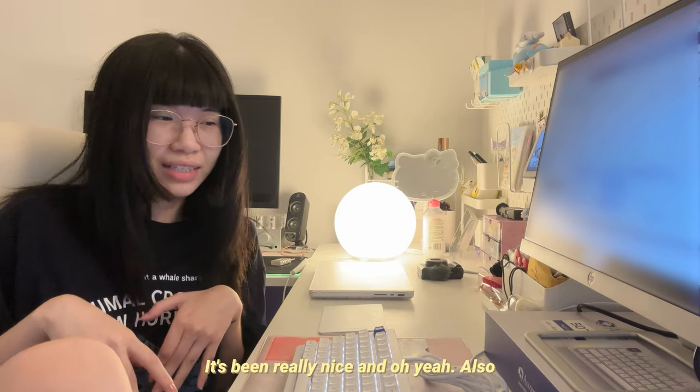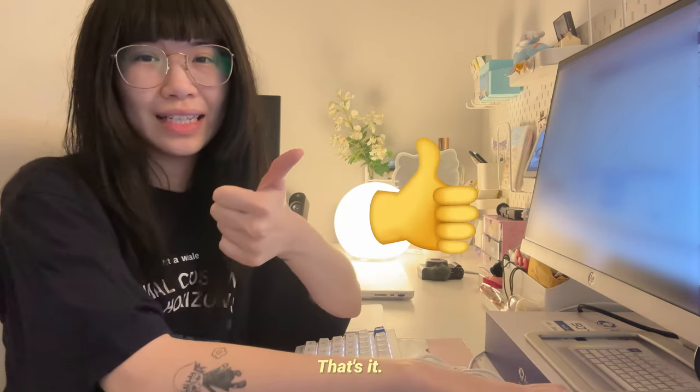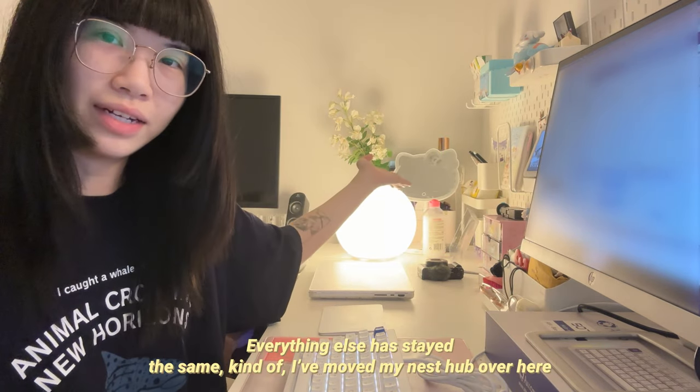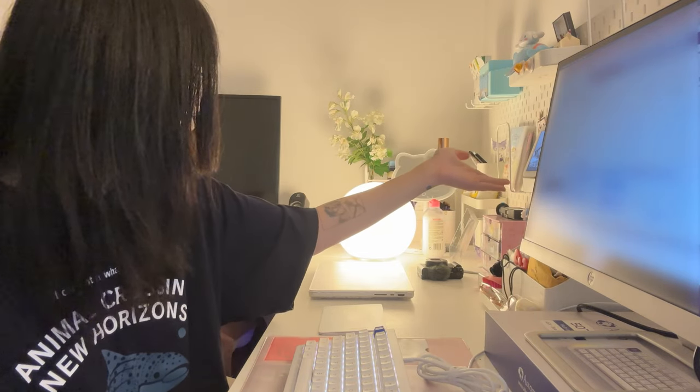It's been really nice. And oh yeah, I also don't have a monitor stand yet, so I'm just using my keyboard box at the moment. That's it. Everything else has stayed the same, kind of. I've moved my nest up over here, and yeah, nothing really strange.